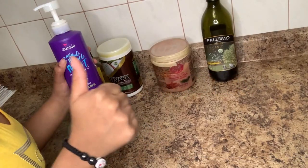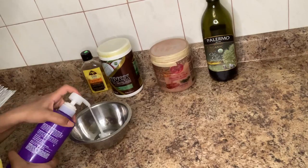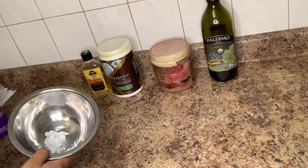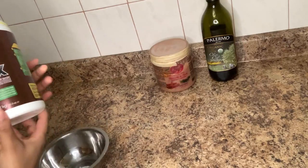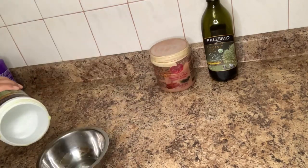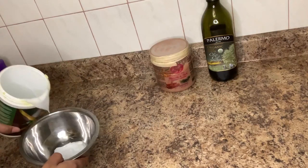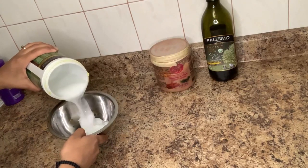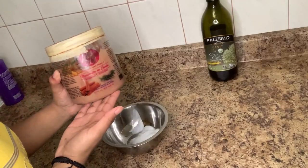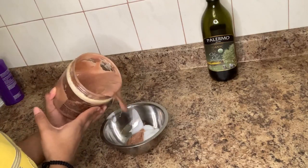First, I'm going to start off with the Aussie 3-Minute Moist Conditioner. It is meant to hydrate your hair, leave your hair smelling good, and make your hair shiny. I'm going to go in with the Novex. It is meant to moisturize and make your hair silky. Now, the Kady Life Deep Conditioner is meant to repair, restore, and moisturize.